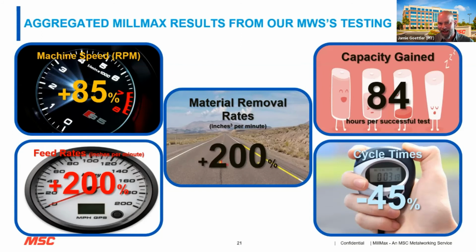So these aggregate metrics are really mind-numbing. Thinking back to my old metalworking days when I was applying tools, if I would have showed up at a customer's facility and said, hey, this new end mill that just came out onto the market is improving material removal rates by 25%, most of my customers would have been like, let's go. I want to see how this works. I can't wait to see it. We're averaging 200. And we'd love to be able to show you what the system's capable of.